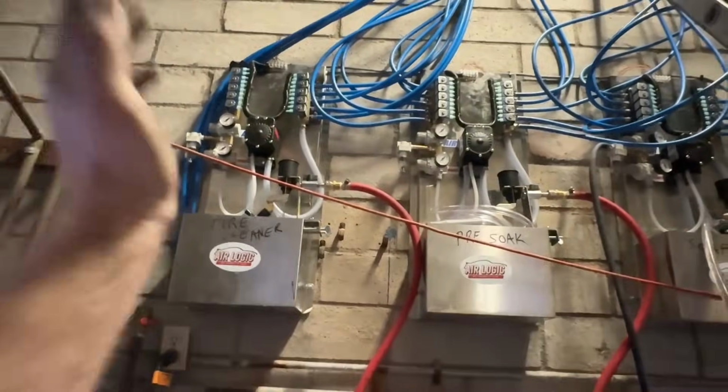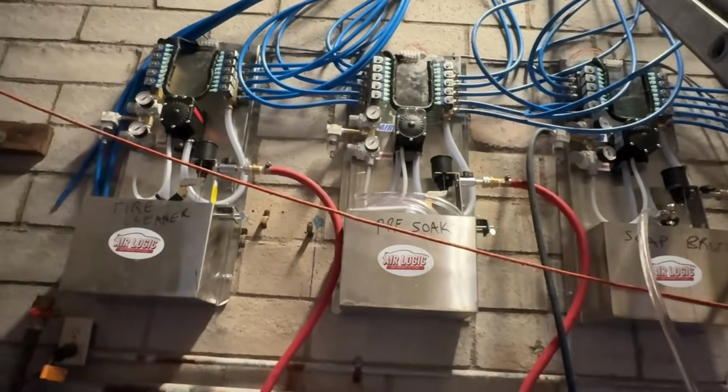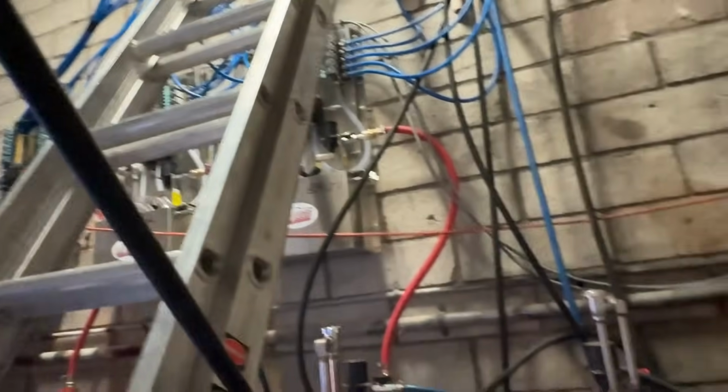As per usual, I ran the tire cleaner, pre-soaked soap brush, all brand new hoses, all along the roof, ready to go, set up. Except for that, ran out of some barbs. We're gonna put in these coin boxes next weekend. 5 brand new coin boxes, 1 for each bay. We're gonna connect the pre-soaked, the tire cleaner, so it's gonna be good to go. The foam brush works really good, as you saw before.